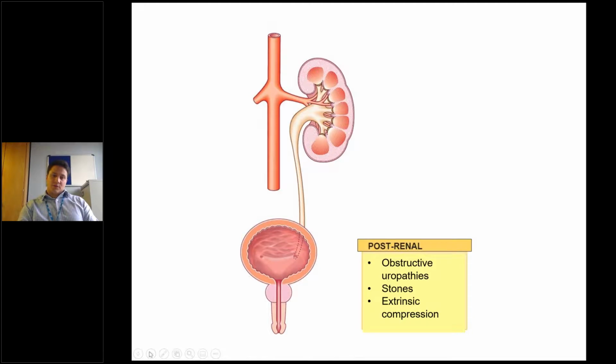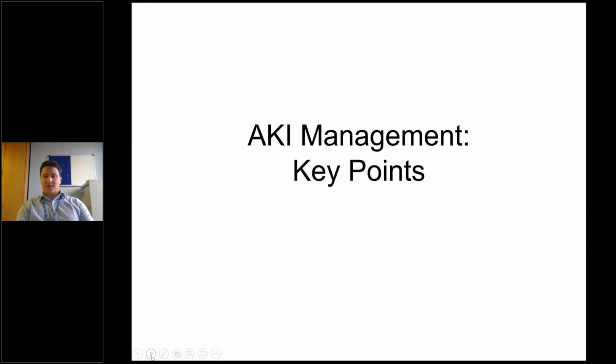So the most common cause we see is the pre-renal in general pediatrics, and then the renal causes, and then the post-renal causes, which in the general pediatric setting are less common, but in the surgical setting they're clearly quite common. So I'll finish, before we go on to Sarah and Emma's exam discussion, with a few key points on the management of acute kidney injury in children.